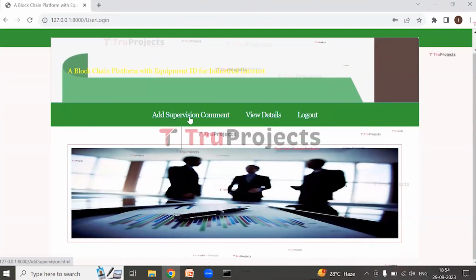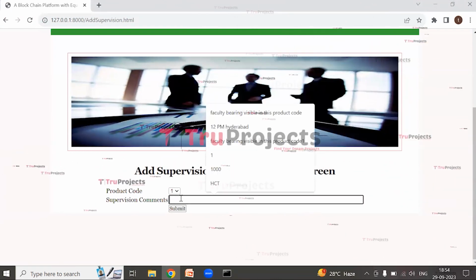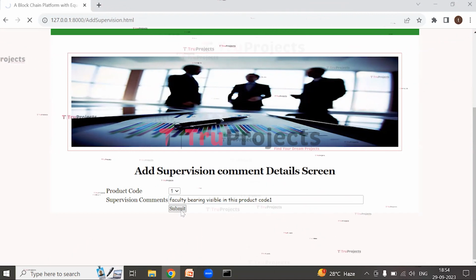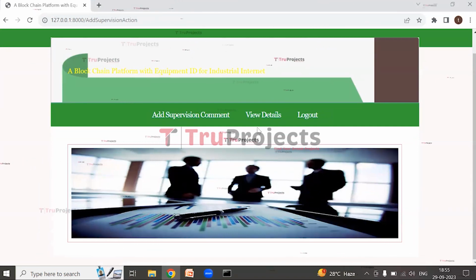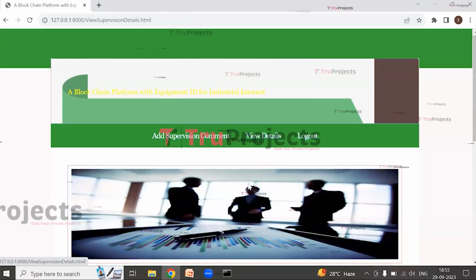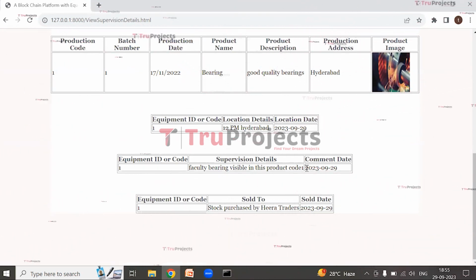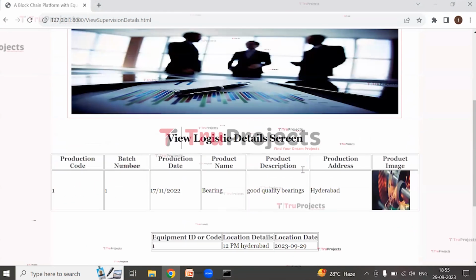Now click on add supervision comment to add a comment. So here I will add a comment, that is faulty bearing visible in the product code 1. Now click on submit. So we have added the comment. Now click on view details to view the comment. So here we can see equipment ID is 1, and this is the supervision details. This is the comment which the supervisor has given, and this is the comment date.